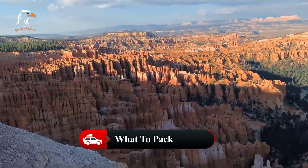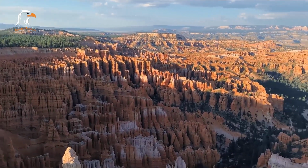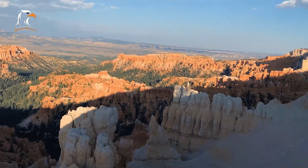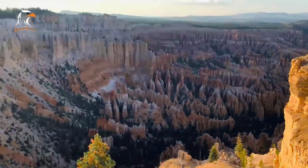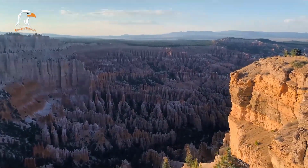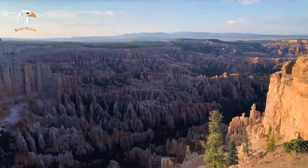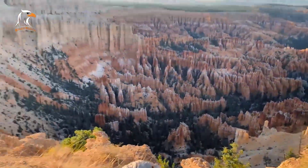Here's a list of essential items to pack for your visit to Bryce Canyon National Park. Number 1. Hiking shoes or sturdy sneakers with good traction. Number 2. Warm layers, including a fleece or down jacket, hat, and gloves, as temperatures can drop significantly in the evenings. Number 3. Sunscreen and sunglasses to protect from the strong UV rays at high elevation.